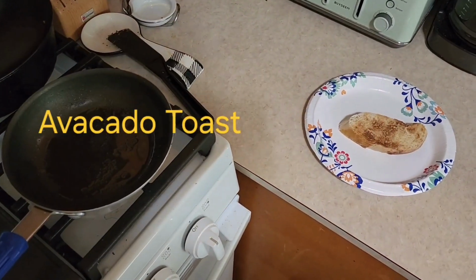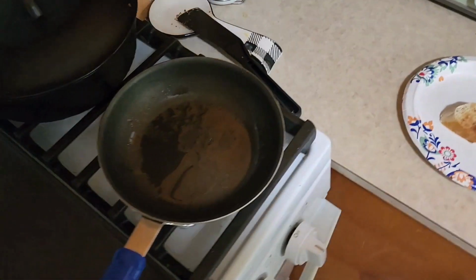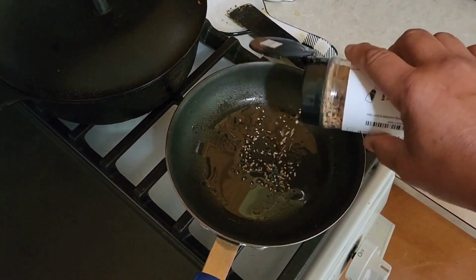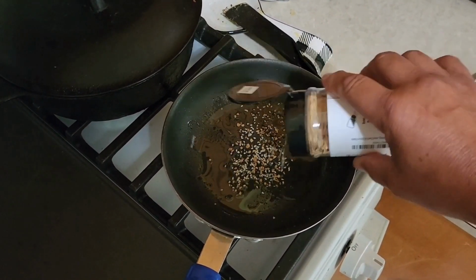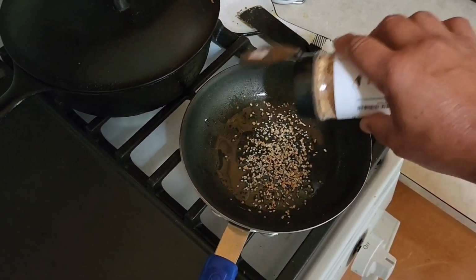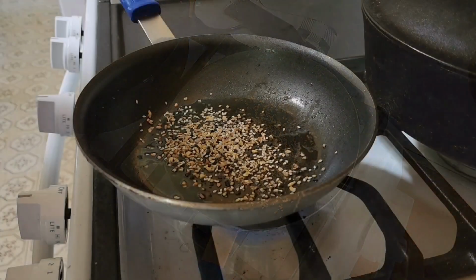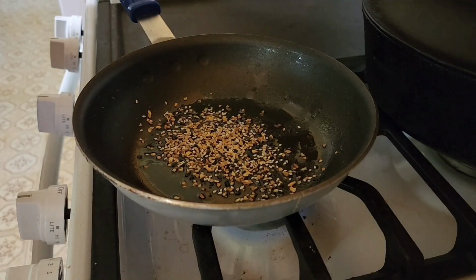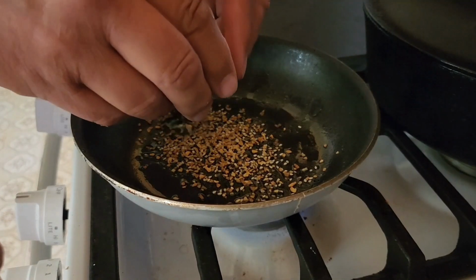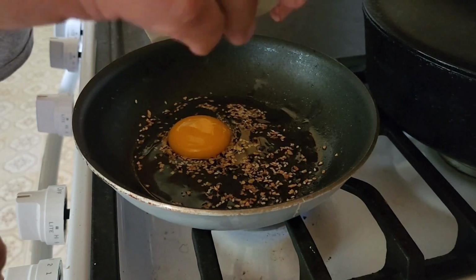Good morning. It's breakfast time. Time for another meal. We're going to do avocado toast this morning, which is one of my favorite go-to breakfasts. So we've got our skillet. We start out with a little bit of everything bagel seasoning here. Just kind of keep it in one spot on the bottom. Got our heat on our pan. Now right on top of this seasoning in the pan, we're going to crack one egg. Kind of let it spread out on there.